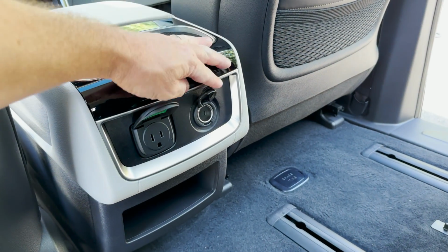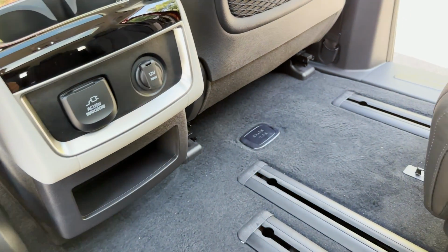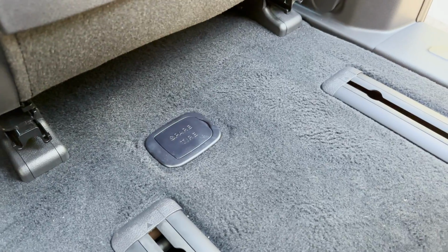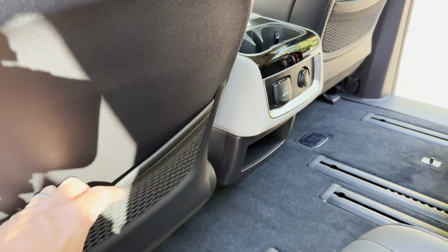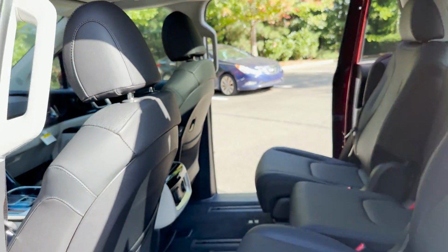All right, we got a plug-in. I like that. Very cool stuff. This is where you get the spare tire, it looks like. That's kind of neat. And then we got 2 pockets here. So that's the second row in Carnival.